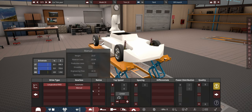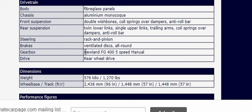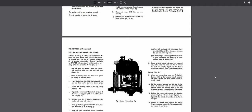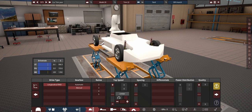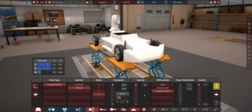Then transmission ratios. Do we have that information here? Not by the looks of it. Oh, apparently it had an aluminium monocoque, but we just don't have that as an option, unfortunately. All we get is that it's a Hewland FG400 5-speed manual. Great! Oh, this is a lot of technicalities that I don't want to deal with. So we're just gonna make it up and go with something that fits properly. It's probably gonna be somewhere around, I don't know, 400 kilometers an hour? That sounds about right, I suppose. Then probably an automatic locker. Crossplies are still the name of the game, however.